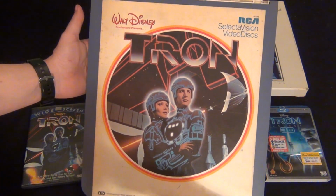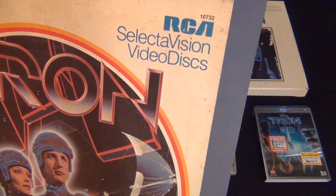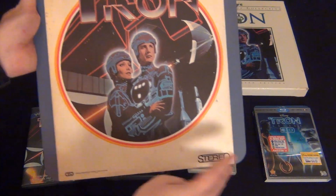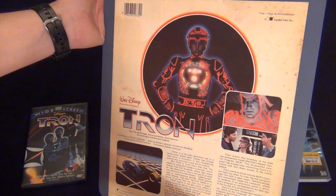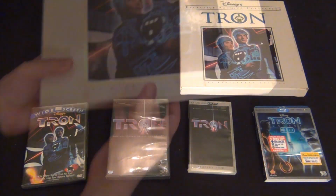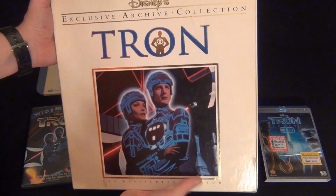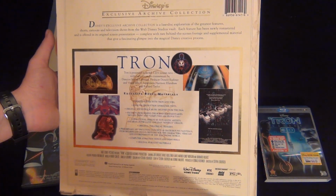And probably one of the oddest versions of the original movie is this RCA Select Vision disc. Sadly, I don't have a way to view this, but still cool to have. My favorite version of the original movie has to be this collector's edition Laserdisc. This edition came with cool packaging and tons of bonus content.